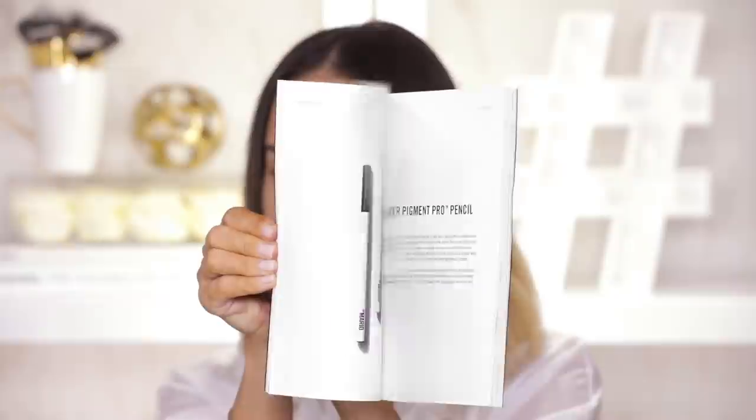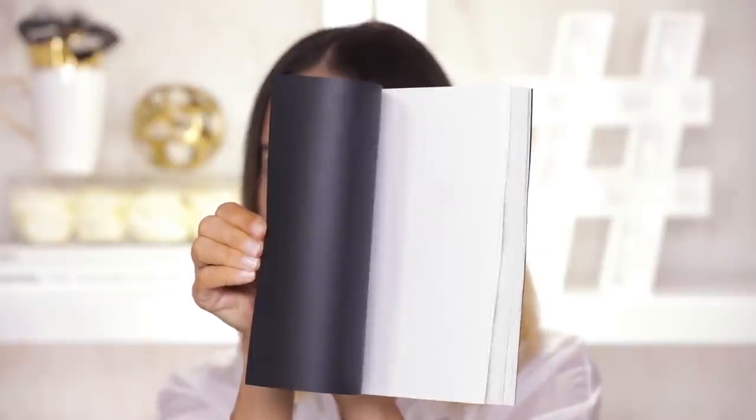All right, so inside we have a booklet, first and foremost. This booklet basically shows all the products. It's written in Mario's tone, in his voice. There's lots of tips and tricks. I actually read this book cover to cover before filming this video. I really wanted to familiarize myself with the products. This booklet in itself has its weight in gold.